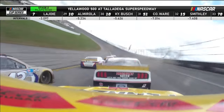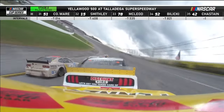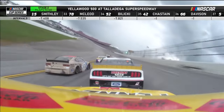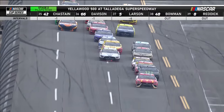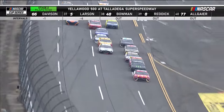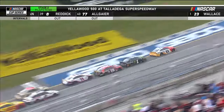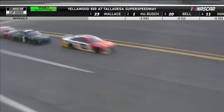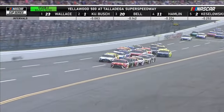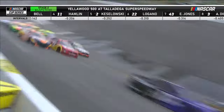Kurt Busch. The 47 and 24 is on the tandem. Two cars clear to the top. Now it broke apart. Room in front of Brad. Will he stay cemented right there, well, behind this 23 car? Trying to keep this inside line going. Trying to keep themselves organized. Only 6 to go in stage 2.